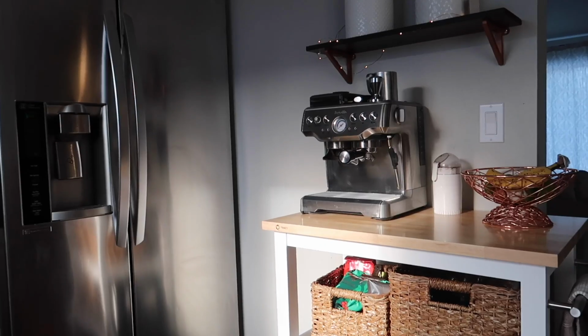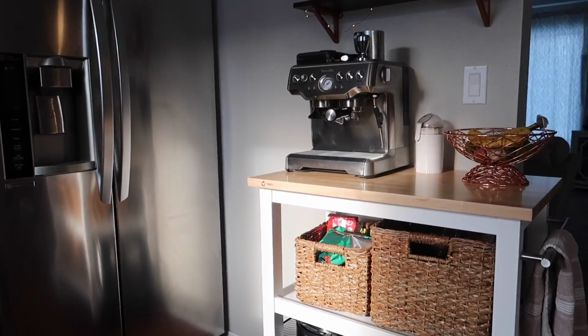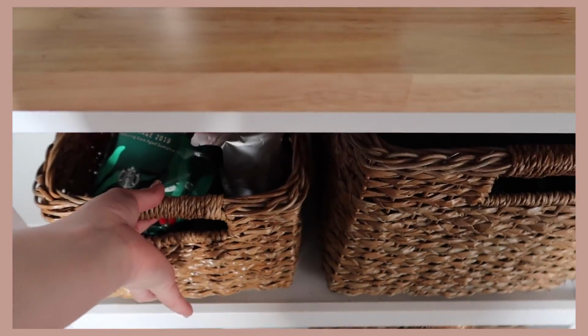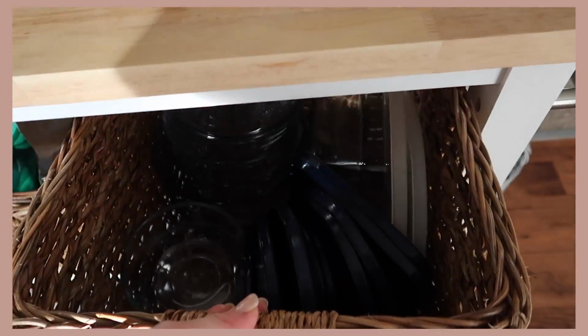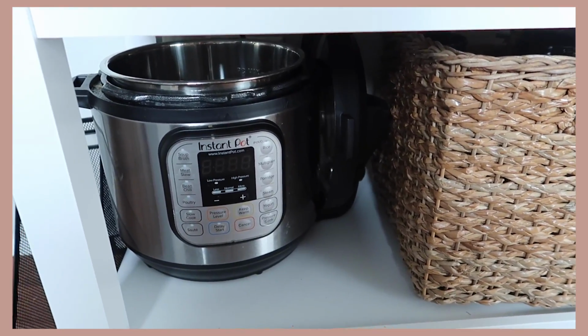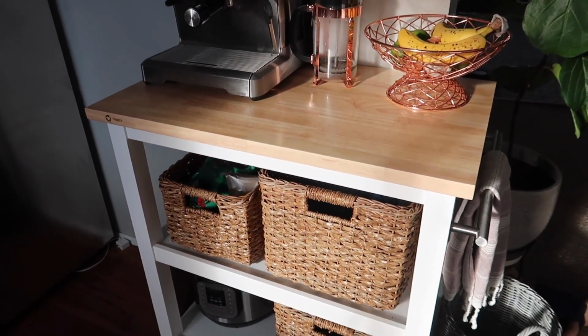I love the way this kitchen cart slash espresso coffee station turned out. Be sure to stay tuned toward the end of this video. I am going to give you the full tour of everything, show you what items I did end up keeping, which ones I'm parting with.